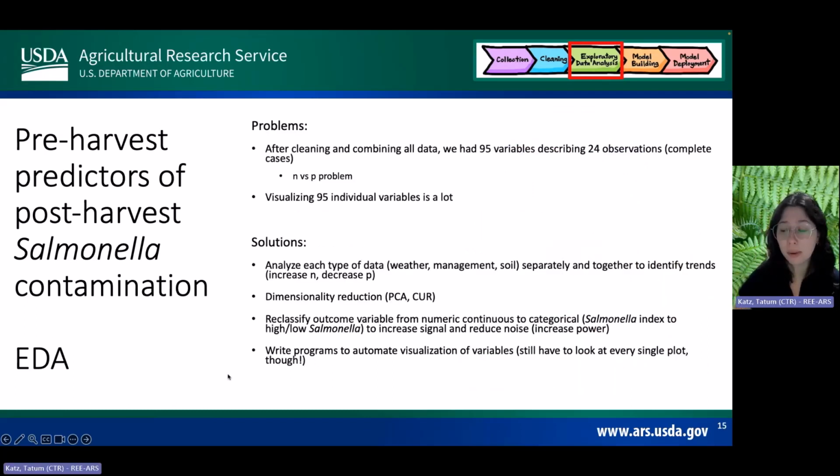Okay, and here's some problems that we caught during EDA. So one, after cleaning and combining all the data, we had 95 different variables describing just 24 observations or complete cases, if you're familiar with that term. So only for 24 individual experimental units did I have a complete set of data. And this is commonly referred to as an N versus P problem, where N is the number of observations you have and P is the number of parameters or variables that you have. And you want N and P to at least be equal, and often you want N to be much, much larger than P. And in this case, N is much smaller than P, so that's not so great.